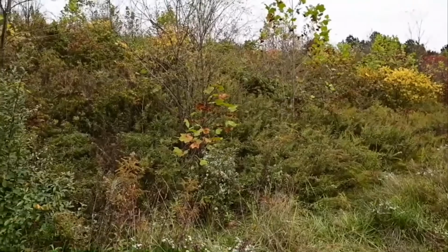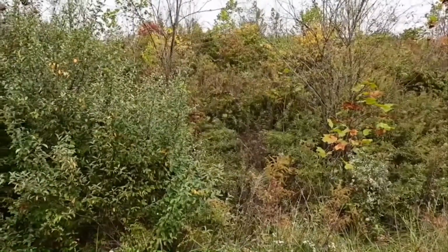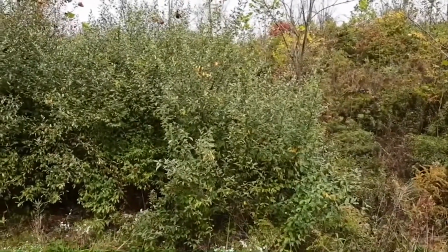So you can see the effect that autumn olive has in the forest and on the landscape. Here, where there's an absence of autumn olive, or rather where it's been controlled, you can see a diverse suite of species growing. On the other hand, where you see heavy amounts of autumn olive, there's really a lack of diversity in the forest and in the understory.